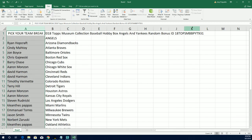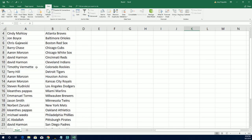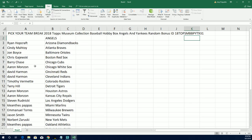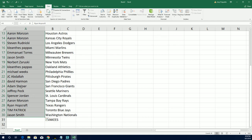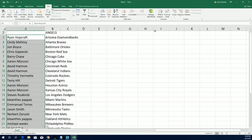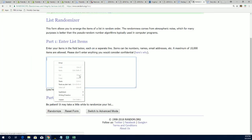All right, you can see everybody in this 931 box break that has gotten a team, and we've got two teams left to get the owners of, and that is the Angels and Yankees that are up for grabs between everybody that got in. So let's see what happens. Where is it at the top of the list after seven?